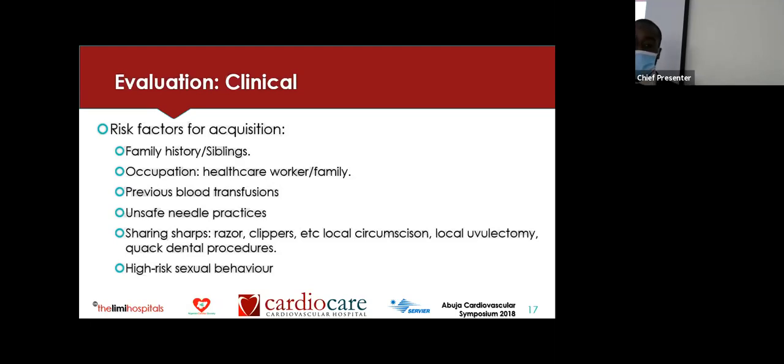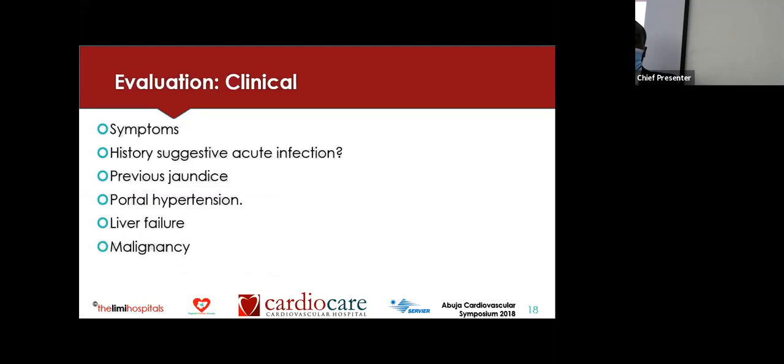And of course, high-risk sexual behavior. These are all risk factors that we should evaluate and document in our history. And symptoms, we should ask for history suggestive of acute infection. If the person is asymptomatic and it was just found during a routine test, it is a chronic infection until otherwise proven. And then ask for history of previous jaundice.